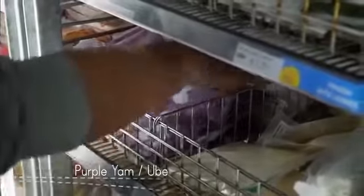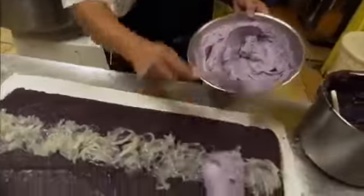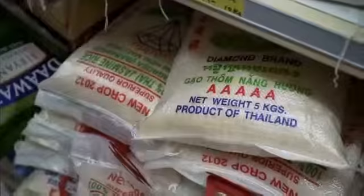Purple yam or ube. It's an intense colour, isn't it? It's a brilliant colour. It's got a texture and a flavour really similar to sweet potato, but when treated right, it becomes really sweeter, and we use it in a lot of desserts.